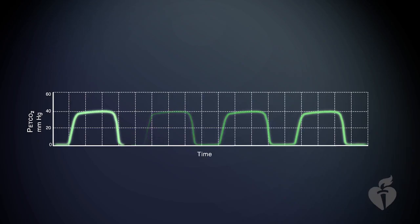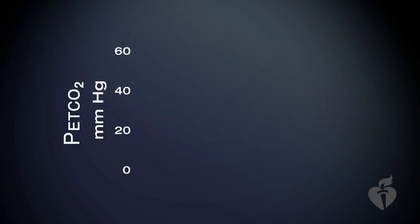Humans with healthy lungs have a characteristic waveform that is divided into 4 phases that occur during inspiration and expiration. When the patient first begins to inhale, the curve falls sharply to 0. As the patient continues to inhale, the reading on the monitor should remain at 0. When the patient first exhales, the initial portion of the breath consists of the air in the dead space from the breathing tube and the trachea.